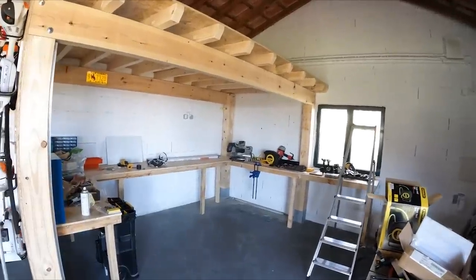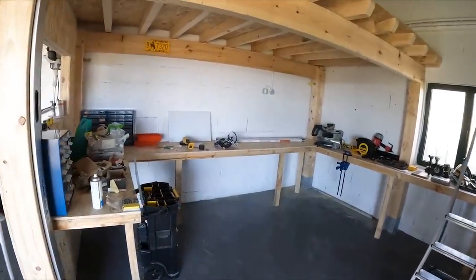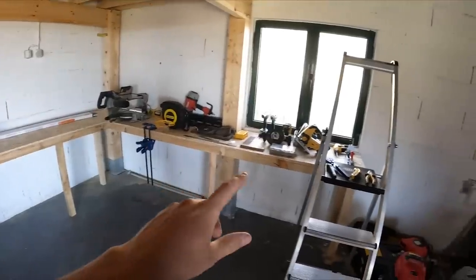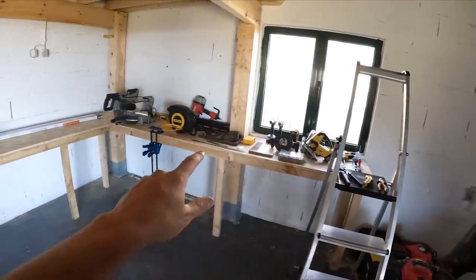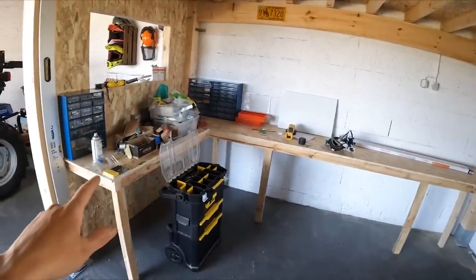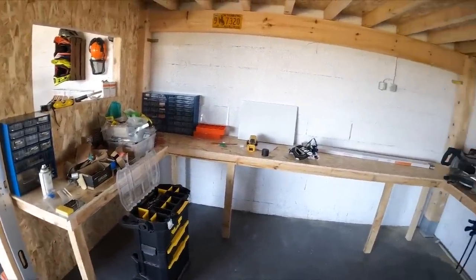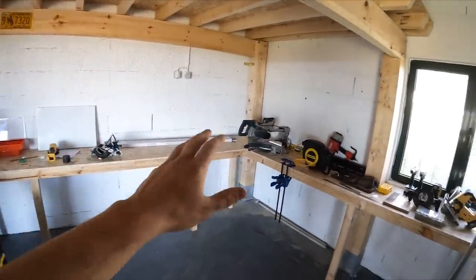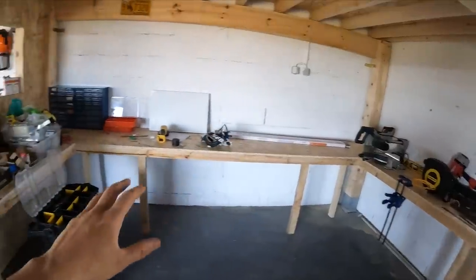And now you can see the workbench. I don't think I've shown you the workbench on the channel yet because I only really just finished it. Let me tell you guys, basically this workbench here is about 3.5 meters by 4 meters by 2 meters. So I've got plenty of workspace. I want pillar drills and sanders and all worktop stuff to be in particular areas.